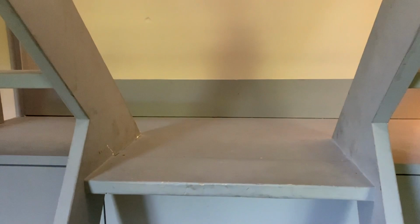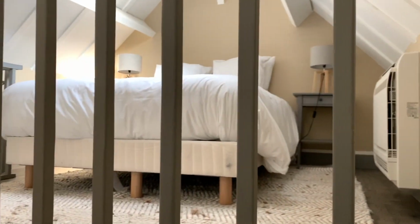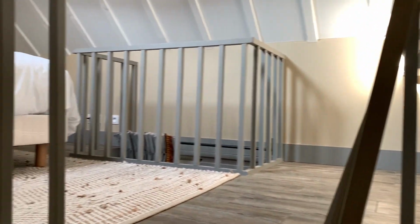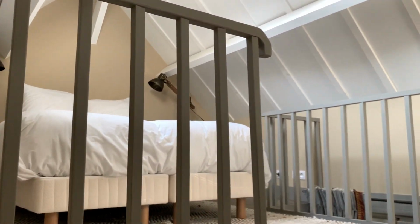Okay, let's go upstairs now and check it out up there. And if you haven't had a chance to check out my mom's tiny home tour yet, make sure you do so after watching this video. If you like tiny homes or tiny little cottages, you will love her place. And this is so cute up here. It has two beds upstairs here. And then we also have the sofa that makes into a bed downstairs in the little living room area. So this little place sleeps quite a few people in this tiny little cottage here.